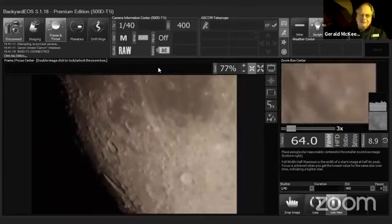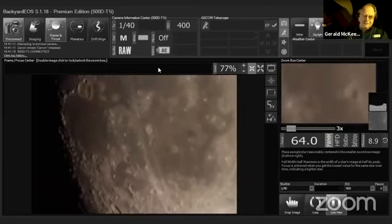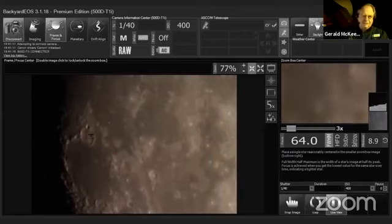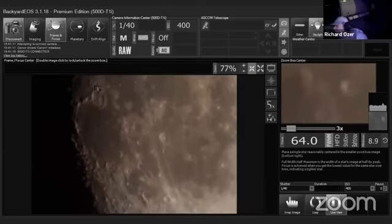So we're going to come on down here and see Gassendi, and actually this was Gassendi right there. That round crater you see just off to the... let me get that one. Yeah, that's it right there. And anything to say about this little one right adjacent to it?